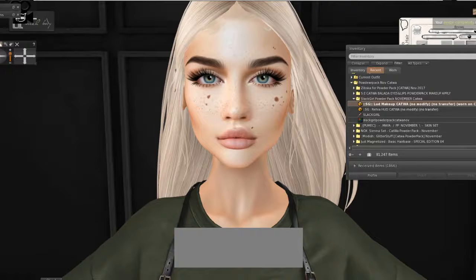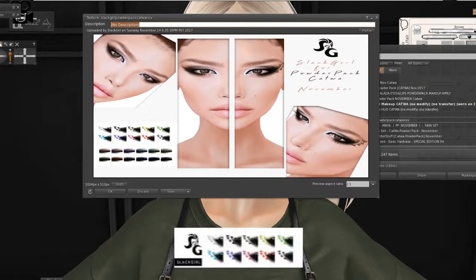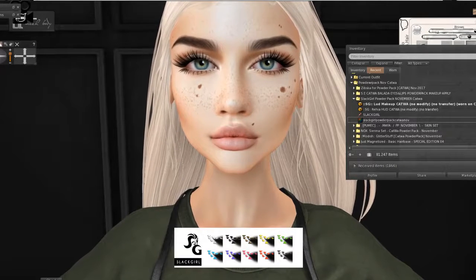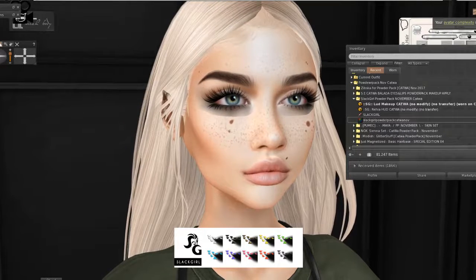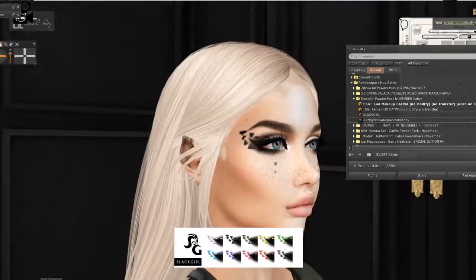Slacker was giving us makeup. We could check out the ad before. So we get a liner, I guess. It seems like. Are those liners? Not quite sure. Let's check that out. It looks like a liner with little stones on the. Yes, it is. Wow, they are cool.